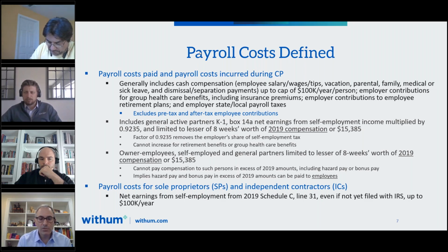On the independent contractor side and sole proprietor side, nothing's changed here. It includes the net earnings from self-employment. Again, that's Schedule C, line 31. Even if it's not filed with the IRS, you have to prepare it and submit it along with the application documentation rules. Next slide, please.